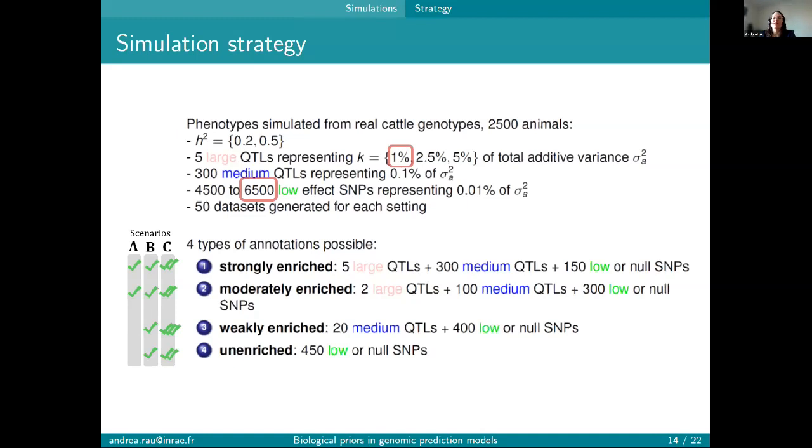And then because results always depend on which specific data set you generated, because there's some randomness associated with each simulation, we then repeat this whole process 50 times to be able to understand and characterize the variability that we see in results across simulations. So one thing that's additionally a little bit tricky in this scenario is not only are we simulating phenotypes based on a given set of genotypes, but we also wanted to understand to what extent the informativeness of annotations was important.